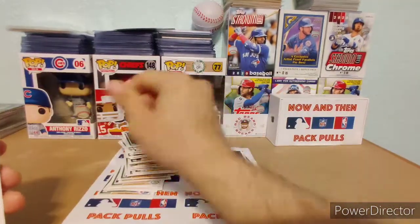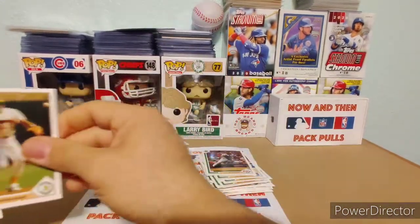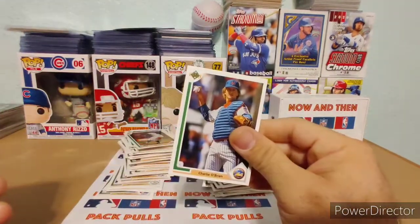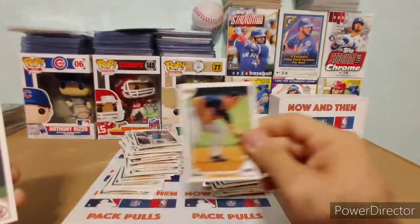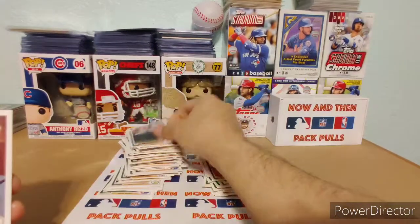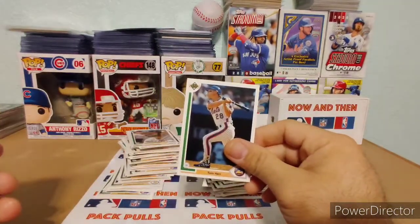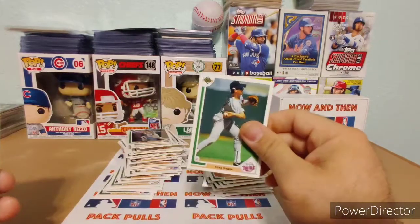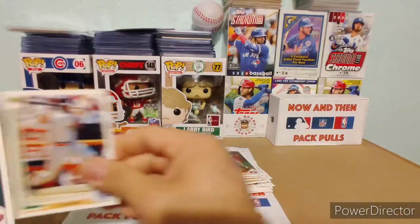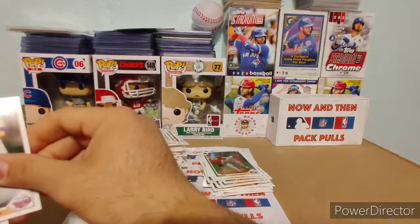Mike Moore. A Steve Bedrosian. Willie Randolph. And a flip. Charlie O'Brien. Shout out to Beaver Breaks with the Mark Lemke. Jeff Reardon. Jeff Parrett. He's not a him, he's a her. Tom Herr. Greg Gagne. This guy was alright. Danny Jackson. Gary Ward. Al Newman. That's a big dude right here.